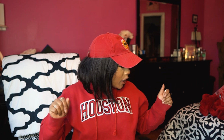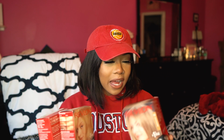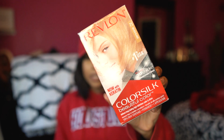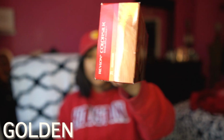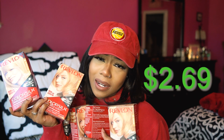But I'm back from the store and I got 3 different colors of box dye. So it was this first one. This one is the dark ash blonde. The next one is this one, and this one is the golden blonde. And the last one is the ultra light blonde. Okay, so I got 2 boxes of each color. I don't know if I'm gonna use all of them, but they were like $2.69 each.